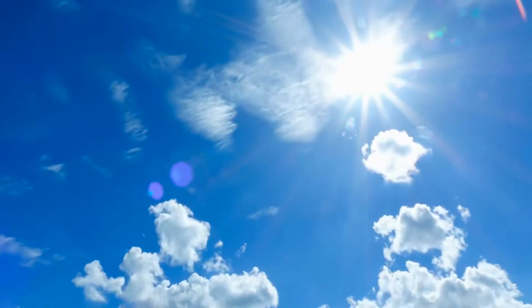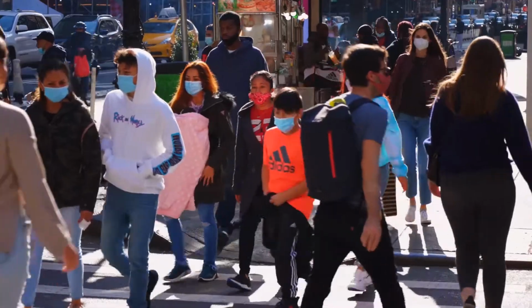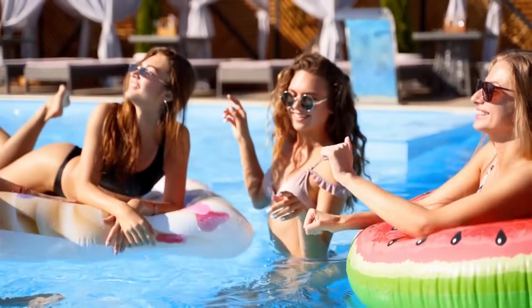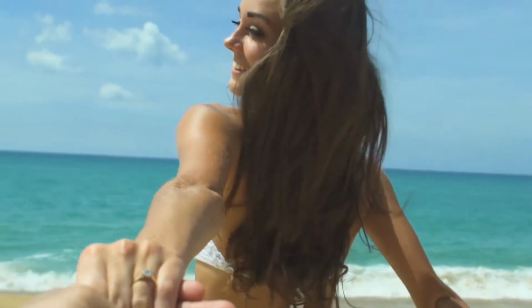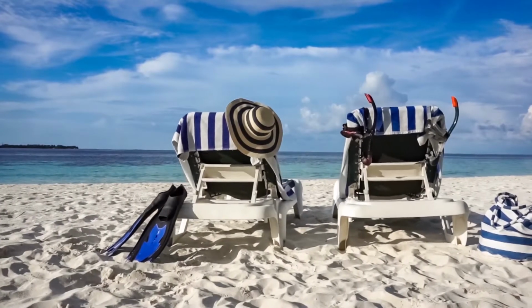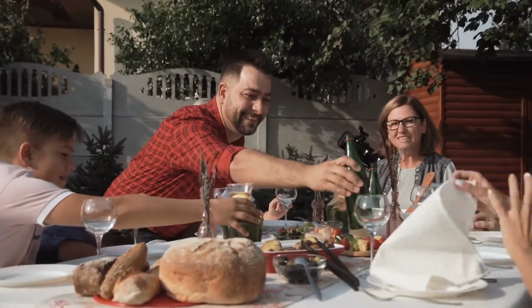With the weather getting better and with many pandemic restrictions beginning to ease up, chances are that the summer will be all about outdoor activities. From pool parties to birthday celebrations and camping and barbecues, with picnics, beach days, and everything in between, the list goes on. No matter what you plan on doing this summer, Bluetooth speakers are a great sound accessory, whether you're on the go or hanging out at home.